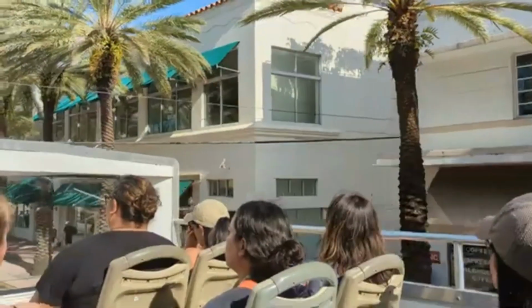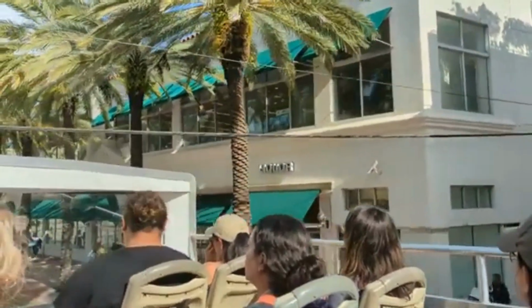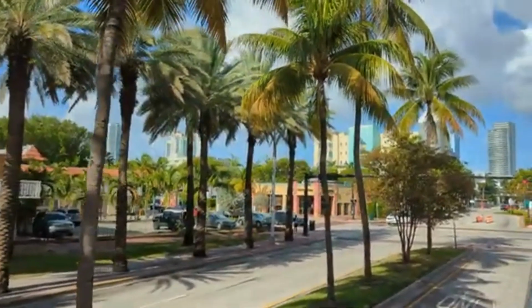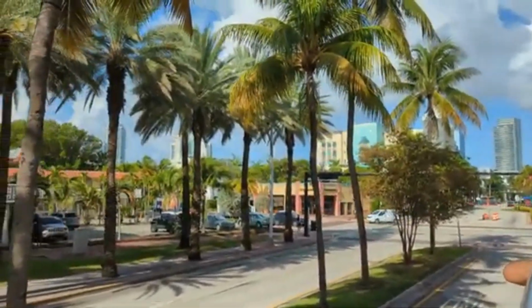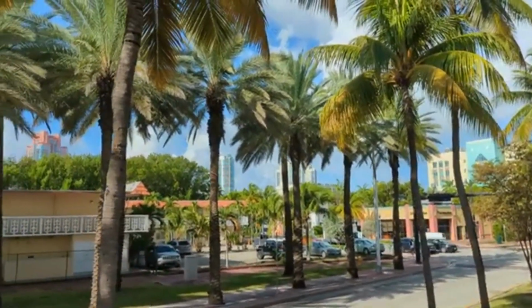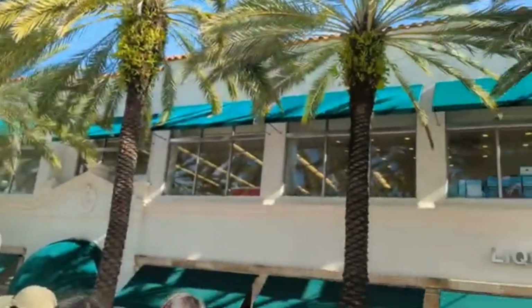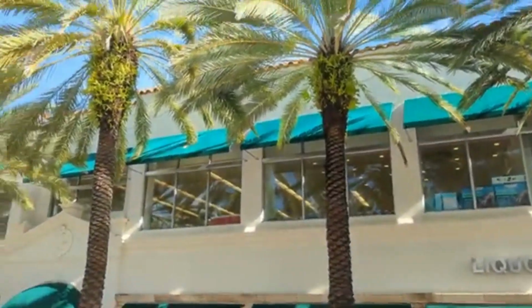I always get the question, why do we have so many of these Art Deco buildings? Well, the reason is that in 1926, we had the third strongest hurricane coming in through the island, destroying most of the buildings we had back then. They started to rebuild again in the style of the time, which was Art Deco.